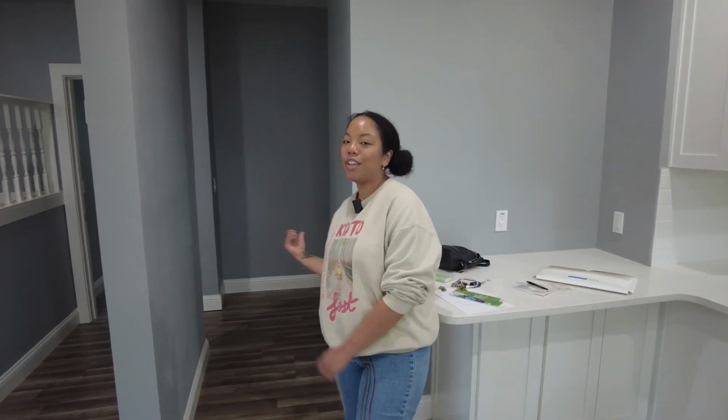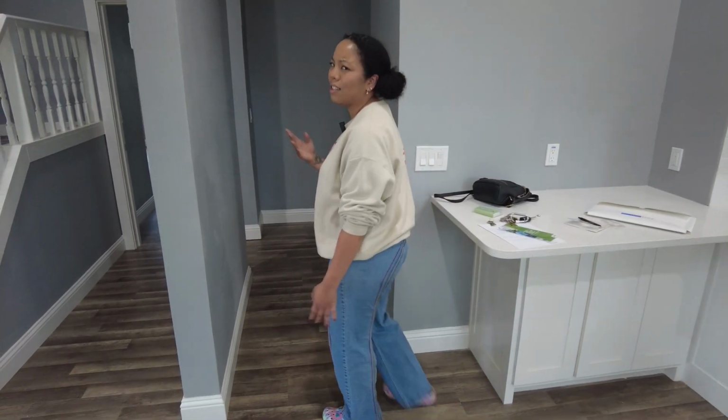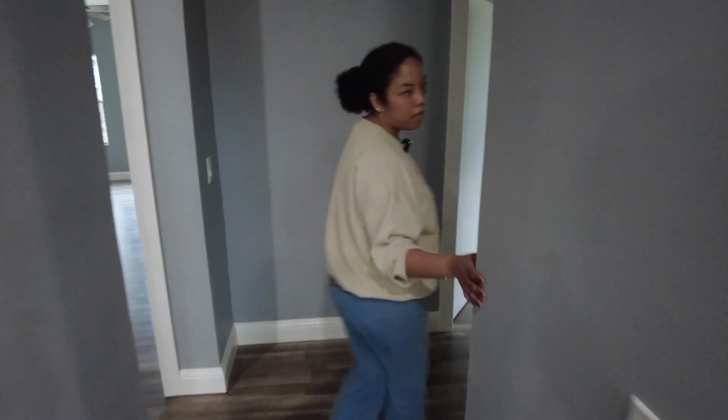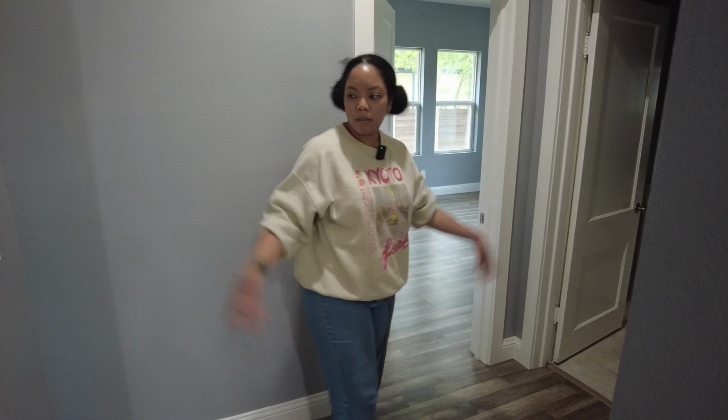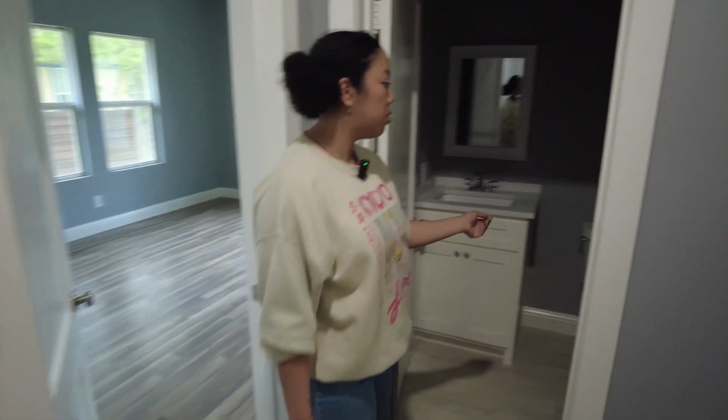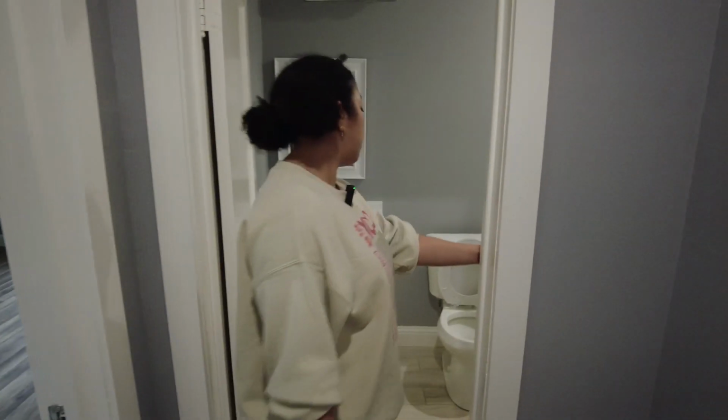Okay, so now I'm going to show you the other rooms of the house. Like I said, there's 4 bedrooms total. When you walk into this space here, I don't know where all the lights are. This is just a walkway. So this is the guest bathroom. Guests will be able to come use this bathroom here.